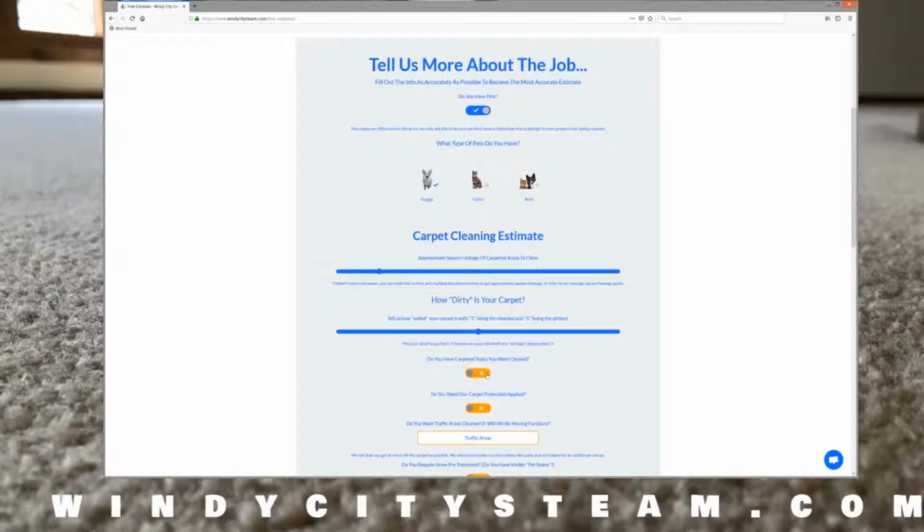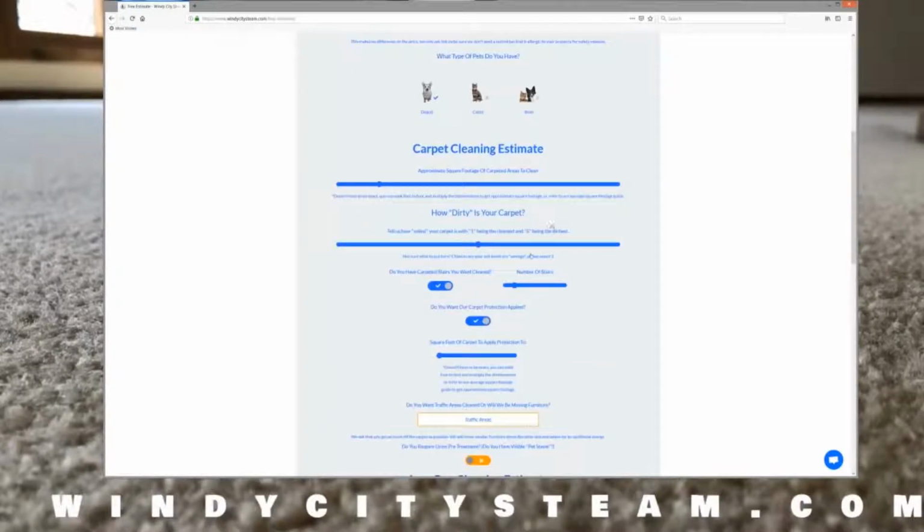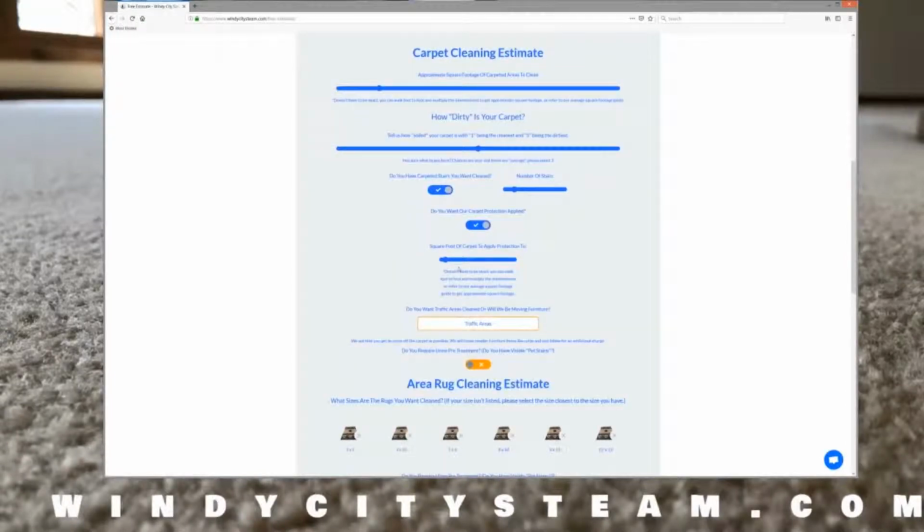Carpeted stairs, we'll go 8. Do you want the carpet protection applied? And we'll say that the living room is the highest traffic, so you want it in the living room.